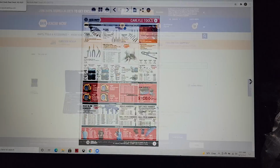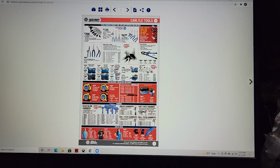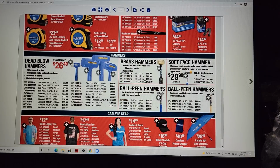What'd you do here, CP? Sorry. I was trying to get the price pulled up for you so you can see them. And my double-clicking abilities are pretty magnificent, if I should say so myself. Anyway, soft face hammers. Brass hammers are all the way up to $125 down to $65.99. That is the 1 pound all the way up to 4 pounds.